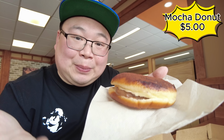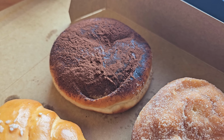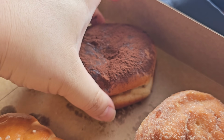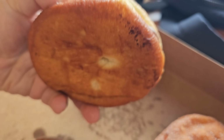Here we are with the mocha donut. You've got to be careful eating this because the top is dusted with a lot of chocolate dust, which means that if you touch the top, your hands could be filled with chocolate. But I see inside there is a little bit of mocha filling, probably. So like a chocolate mocha filling. But let's take a bite into it.